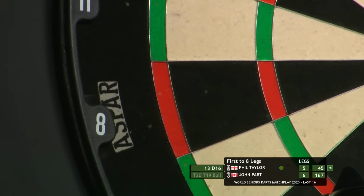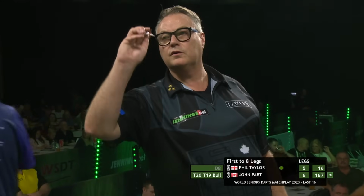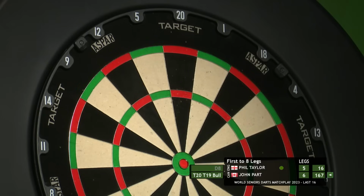Double 16, the choice. Double 8. 29. You'd think it's John still. Newcastle still got 167, another 3. It would be fantastic for the crowd if John could take this 167. Not this time. Yeah, it just hadn't looked like we had it.